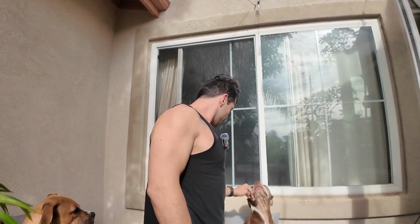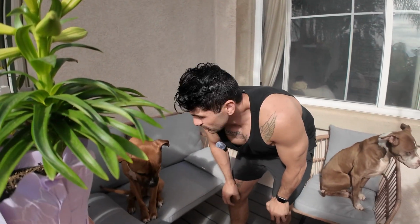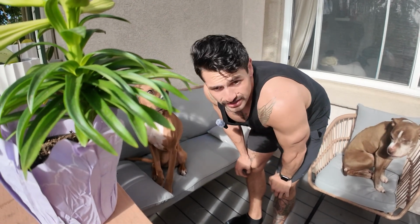Look at these guys. Senior dog, what do you have to say? And Chuki. They both are hungry. It's a little bit later in the day and normally I've fed them by now. So before I go to the gym, I was gonna feed them real quick. We got Chuki right over here. As you can tell, they love their morning feeding time.